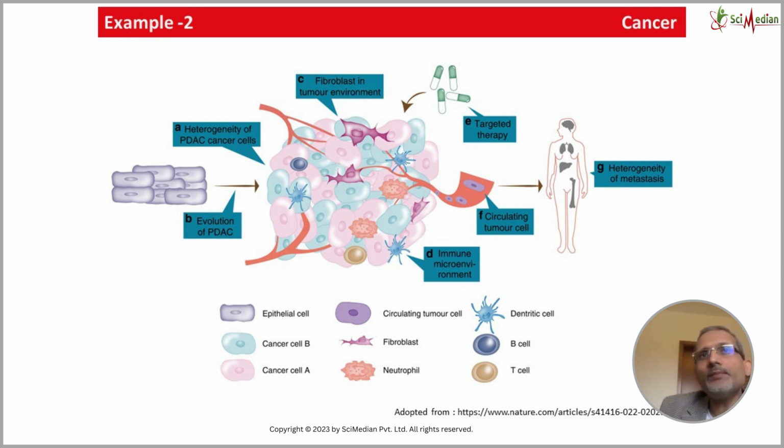In this example too, we are looking at heterogeneous pancreatic ductal adenocarcinoma cells. As you can see, the cells are flooded with different types of tumor cell types. Here we have fibroblasts, different types of tumor cells, immune cells, and circulating tumor cells. In order to understand which of these are contributing to the aggressiveness of the tumor and how we can use this for therapy, one is able to isolate all of these cell types and then analyze them.